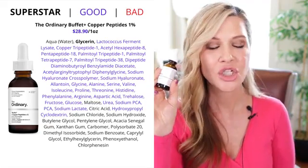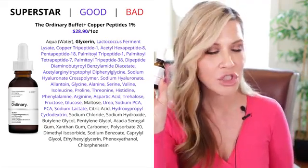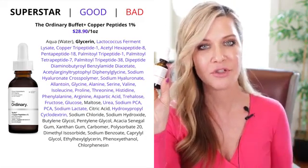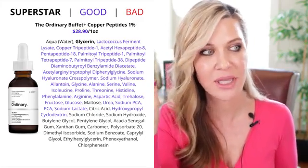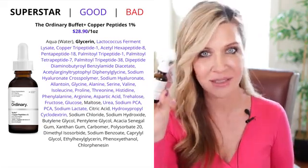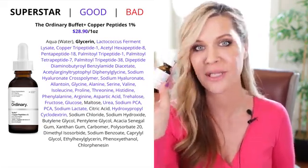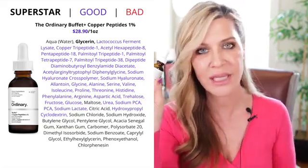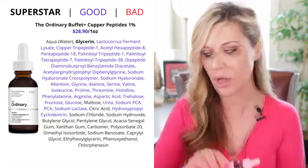this is chock full of so many good ingredients that for $28.90 for an ounce, I mean, if you are a babe on a budget, this is a fantastic way to get copper peptides into your skincare regimen. And not only that, but you can get a bunch of other really amazing ingredients in as well. So let me show you.